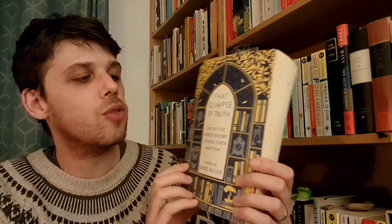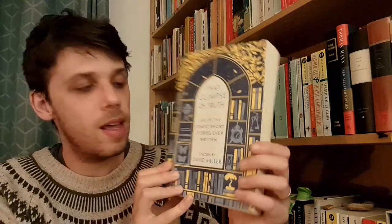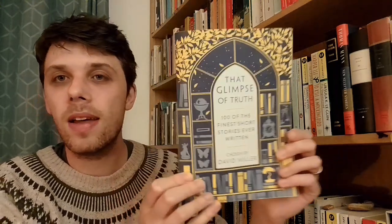And then there are a couple of books. There is one more shelf underneath, but only two books are kept on it, with bits and bobs kept on the shelf. They're both big, hefty anthology volumes. We've got That Glimpse of Truth. This is 100 of the finest short stories ever written, edited by David Miller.